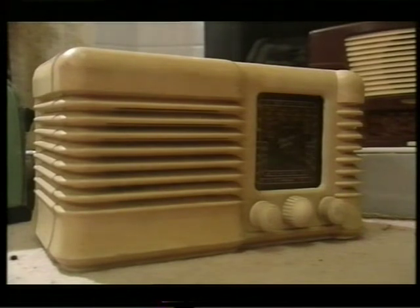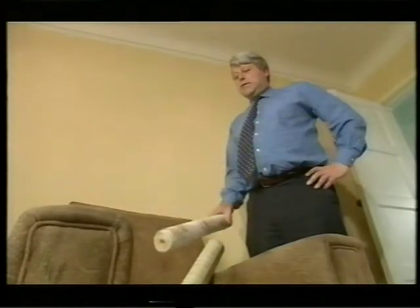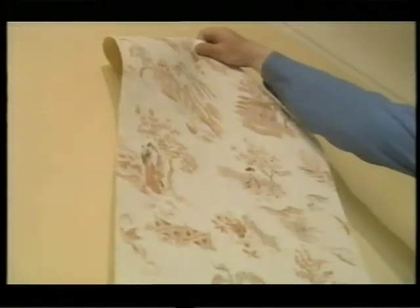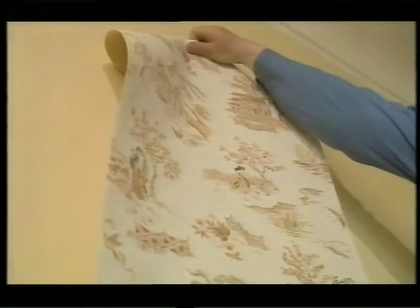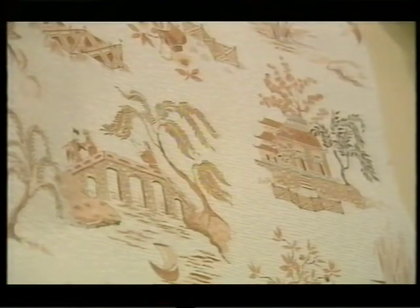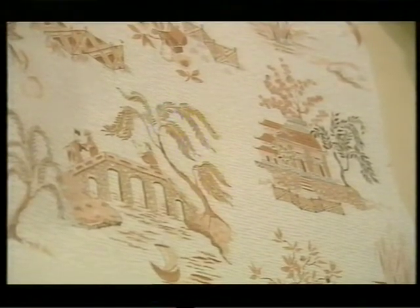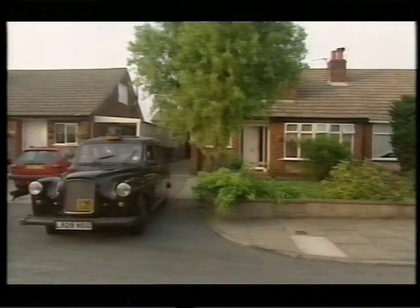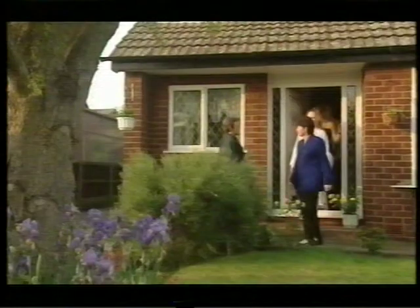Well, we have finally found a wallpaper which is the right sort of thing. It's quite a good Chinese paper. I think it will evoke the period extremely well, and maybe we'll find a better paper in years to come. The Trust had made its choice. Now, at last, the day had arrived for the new custodian to move in.